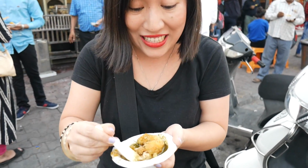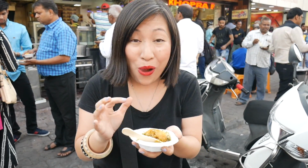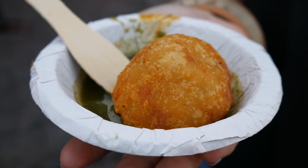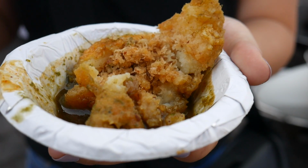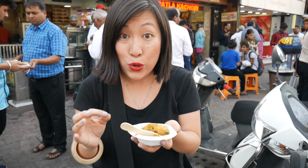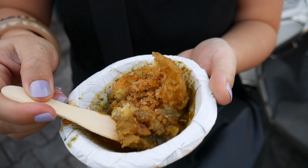Let's just try this thing. Oh yeah, that is so good. You crunch through the really crispy deep fried shell of the potato. The potato inside is really creamy and smooth, and then you've got that hit of coconut. It's really spicy, so in chili heat, and then you've got a really strong taste of cumin seeds. That's so good. That coconut mixture is so tasty, and I've also spotted a golden sultana in there as well.